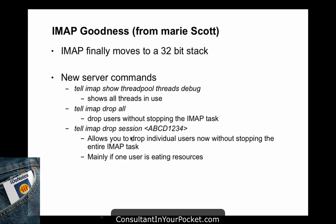Now, as I said, Marie Scott sent us a lovely message that she wasn't going to be able to get in, with some stuff going on and some meetings at the university, but she sent the few points that she had about IMAP. It's now a 32-bit stack. Previously it was 16-bit. So performance is going to be greatly improved for those that are using IMAP. That's a huge boost.